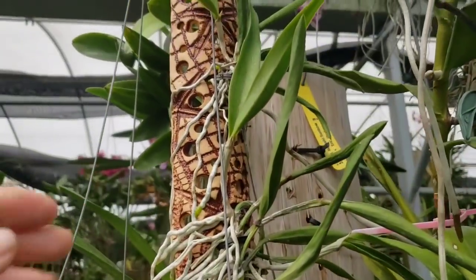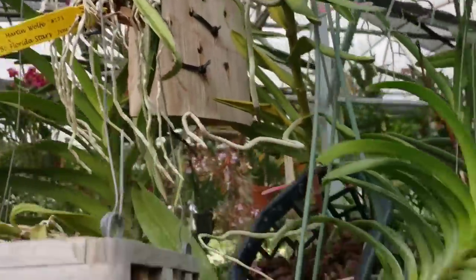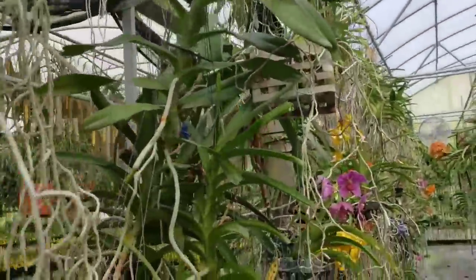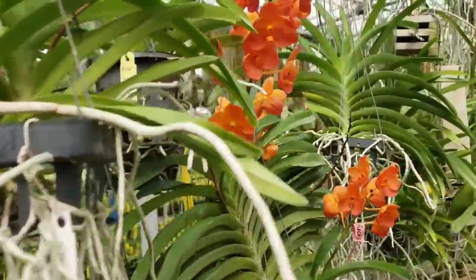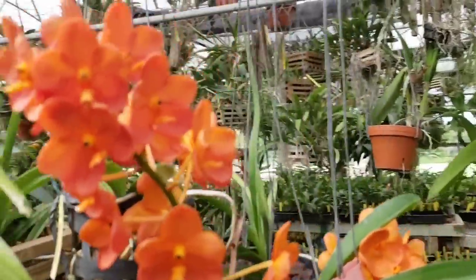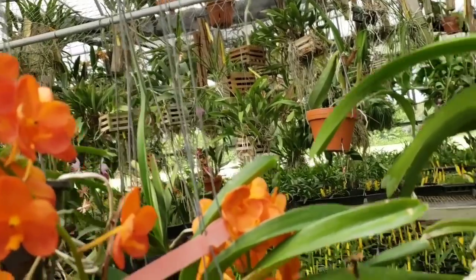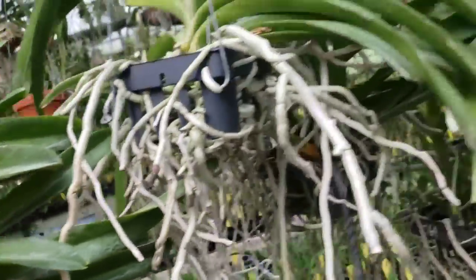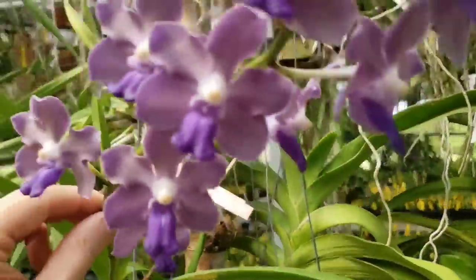And look how they love the mound. A totem also will be for sale this weekend. Let's get into this aisle where the flowers are a little bit the more compact type vandas. Fuchs Fera. Ooh, this is pretty.